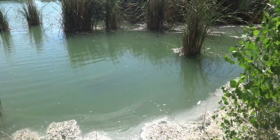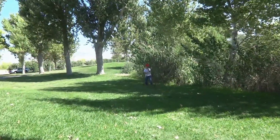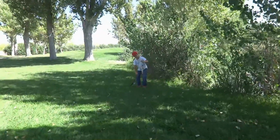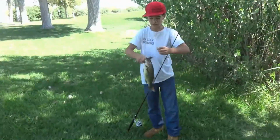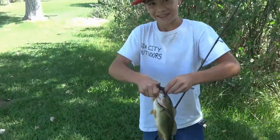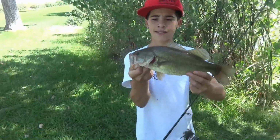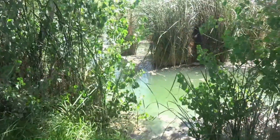So on the way out, I saw this sweet old spot right here where I knew there was bass. So I decided to throw on my jig and try to catch a bass in here. There was no way there wasn't. It was a perfect spot right in that corner. Got him. Nice sized bass on the jig again. Just casting as close as I can to these pads and stuff.